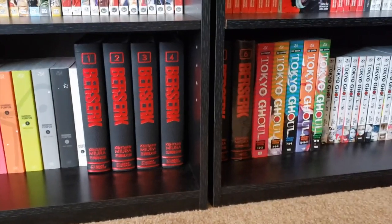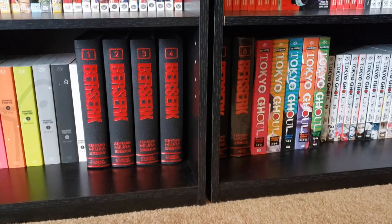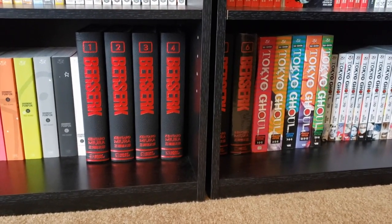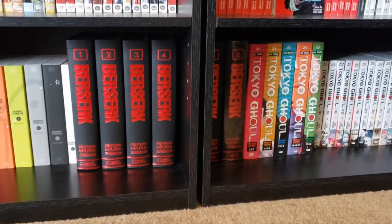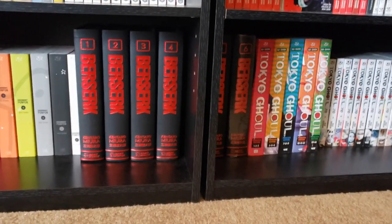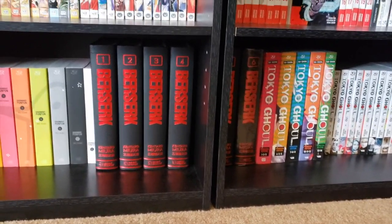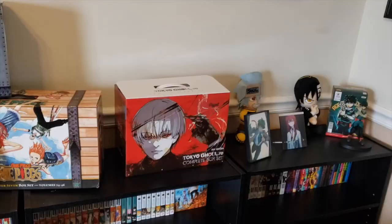These are just so expensive, but with the Books A Million buy 2 get 1 free, and you can stack it with some coupons, you can really get these for a pretty good price. I mean, we're talking like $25 a hardcover, which is really good. But I know I'm gonna enjoy it. It's the GOAT. It's number 1 on my anime list for a reason. Okay, we're gonna jump to this next shelf here.